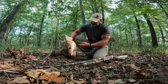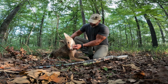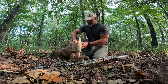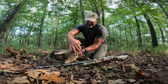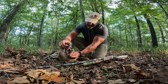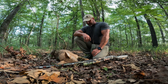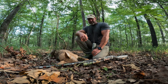All right, here he is, big red coyote. Ain't very old though, 2-year-old coyote. Stained up as them teeth are, when I first looked at him I thought that coyote was gonna have some age on him, but I believe he's just been visiting them local chicken houses that ain't too far from here and got them stained up pretty good off that nasty stuff.